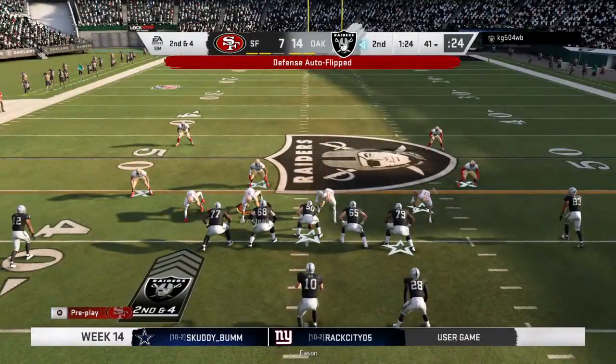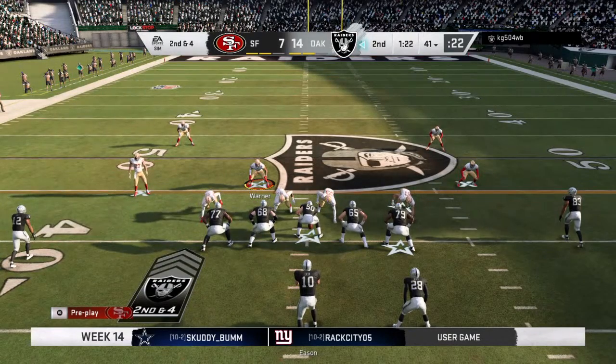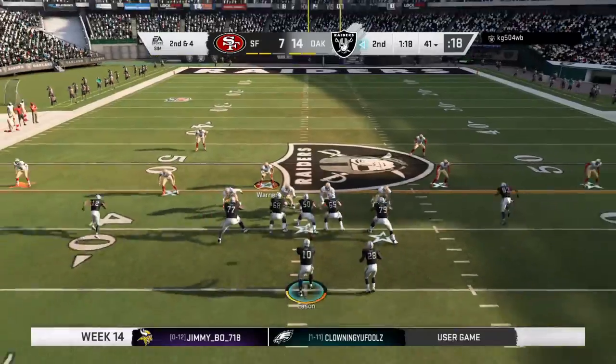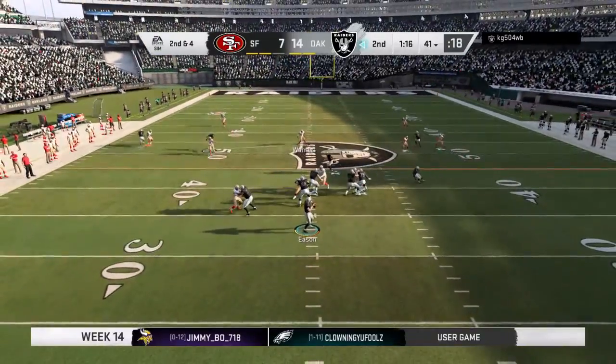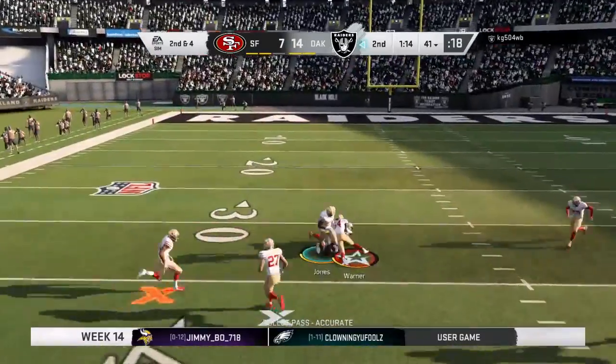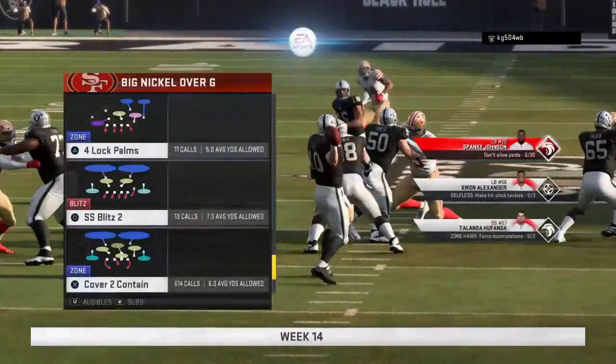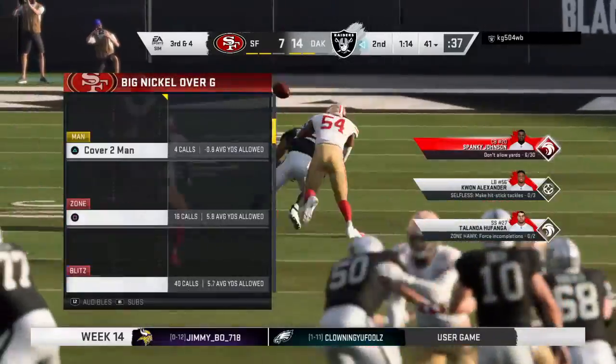6 yards was the pickup on the last completion, so here's 2nd and 4. Watch the safety creep. 2nd and 4. And that's going to be incomplete. Good effort there, trying to take a shot, but it's 3rd down.